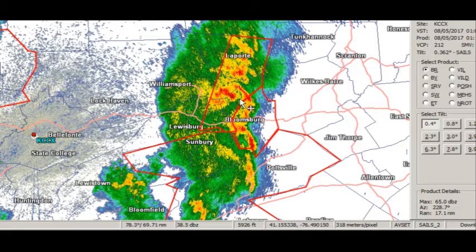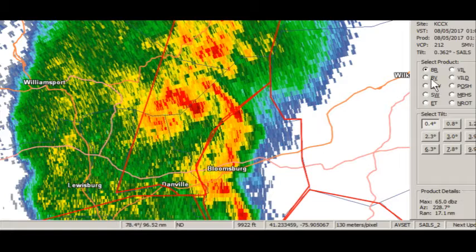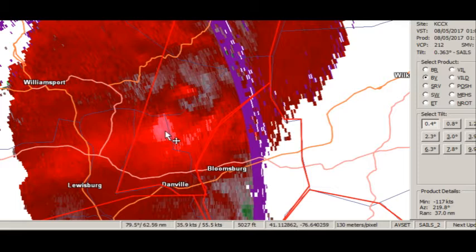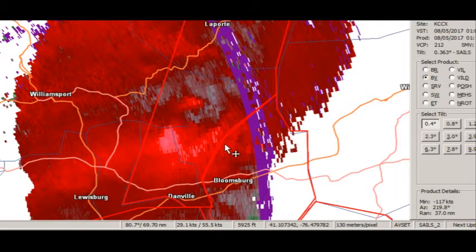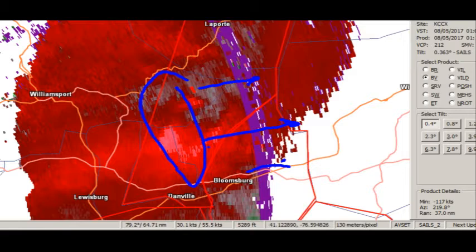We might be able to use the storm relative, the base velocity anyway, to get an idea of the winds in the storm. And we can see about 35, 27. Doesn't look too bad, because what I would expect to see on this side of the storm is the outbound velocities from the cells coupling with the storm motion, and that's not really happening too much.